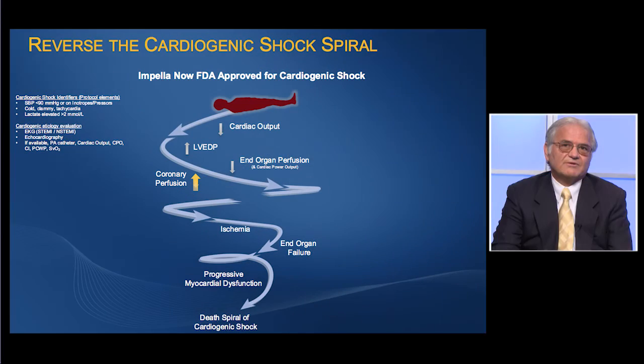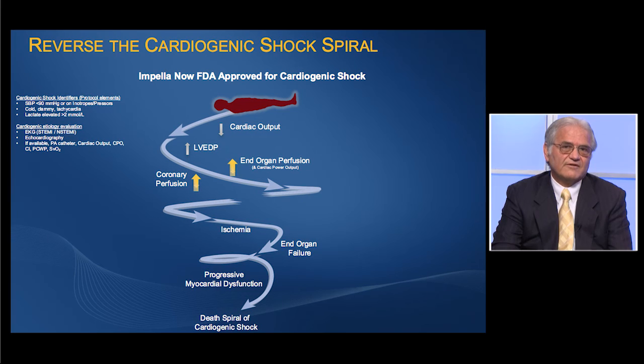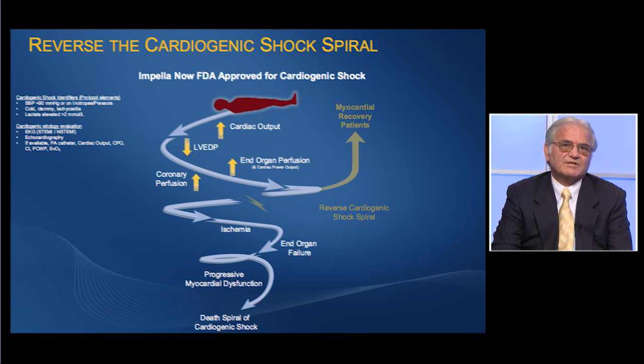But the sweet spot is when the patients are still recoverable, where the shock is early but there has not been refractory tissue hypoperfusion. In these patients, I think we can abruptly terminate the cycle of shock.